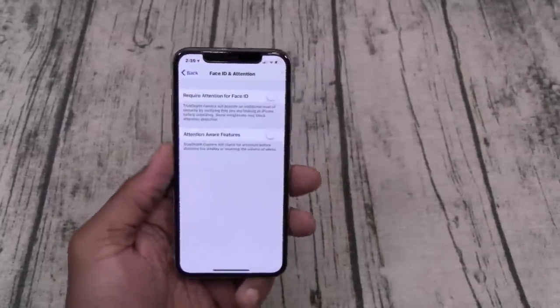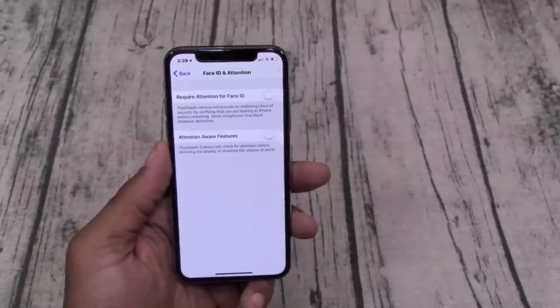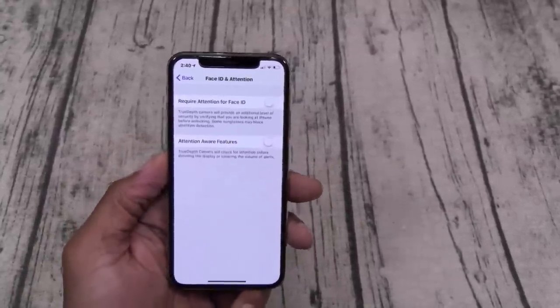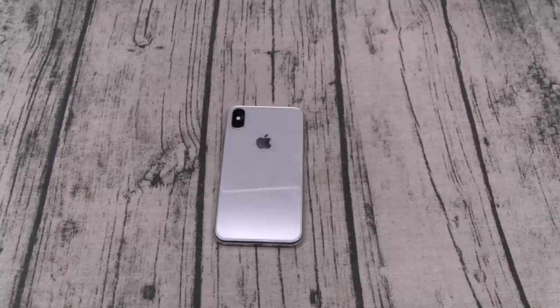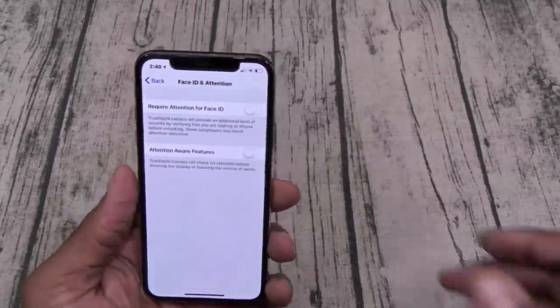Now, fellas, ladies, if you got a nosy significant other, then you're going to want to leave attention on. So this way, in order for somebody to open the phone, they got to be physically looking at it. Now, if you're sleeping, they're not going to be able to do that. Unless they hit you with the Bill Cosby, or fellas, if your girl works at the doctor's office and she got her hands on some Rohypnol, then you're in trouble. But for day-to-day usage, leave this off unless you want maximum security.